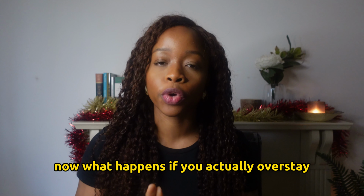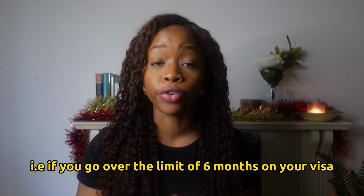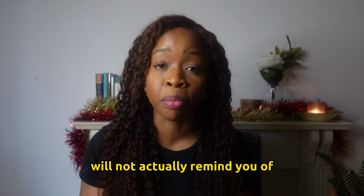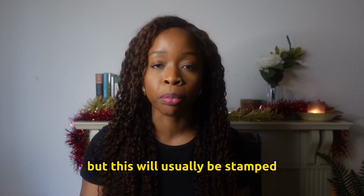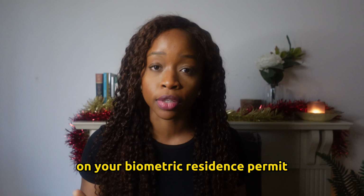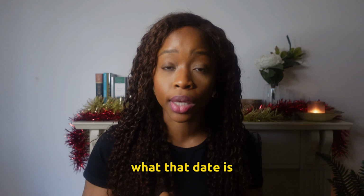Now, what happens if you actually overstay whilst you're on the UK visitor visa, i.e. if you go over the limit of 6 months on your visa? Typically, you need to understand that UK immigration will not remind you of when your visa expiry date is, but this will usually be stamped somewhere in your passport, or it will be on your biometric residence permit. So you need to make sure that you have a clear idea of what that date is.